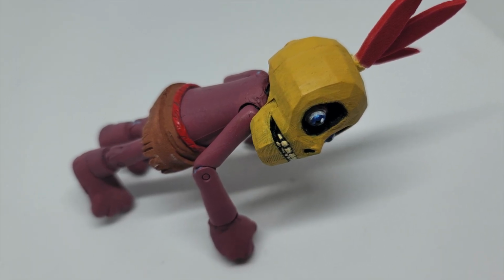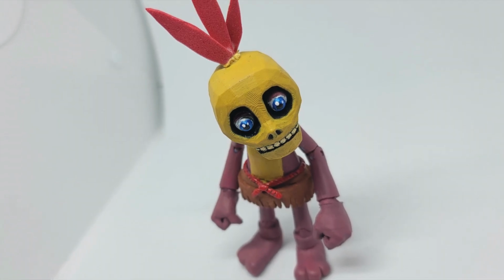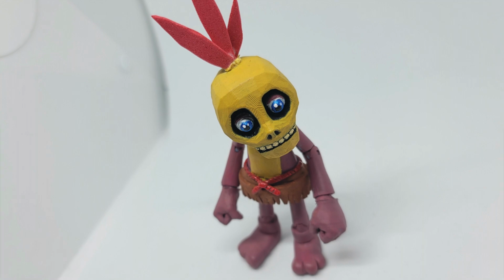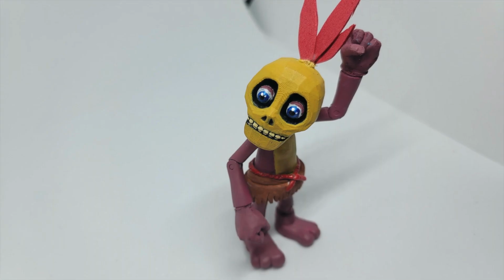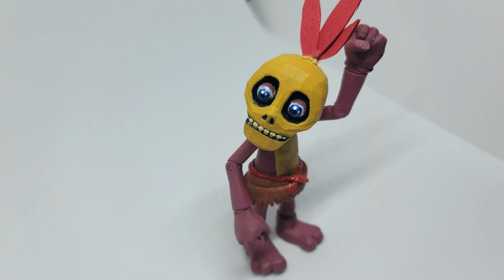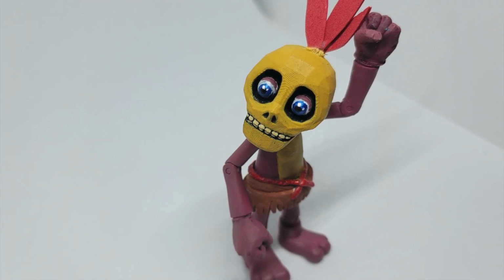But Mumbo Jumbo turned out really well, which is odd because I honestly was one of the fastest action figures I ever made. Like, it only took me like 2 weeks to finish him, and that's just because he's really simple, like once you get all the parts down. His head was 3D printed, but besides that, I made everything from scratch.